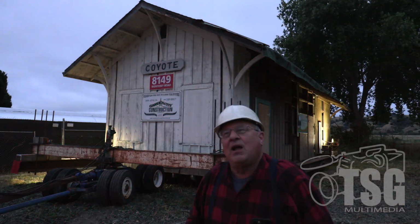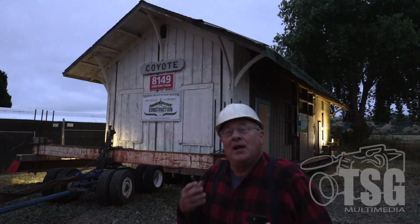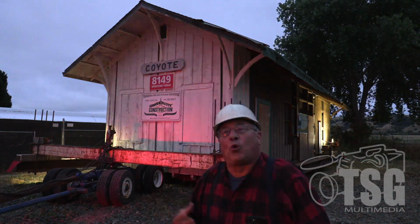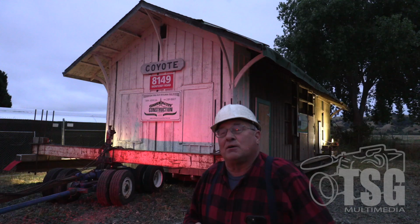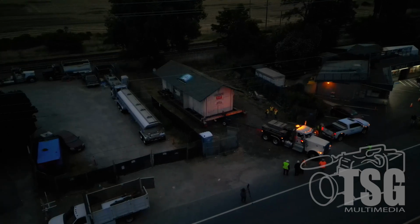Another reason they had to locate the depot here was for a water facility for the steam locomotives. The depot provided the train orders through telegraphs, and they also had a water stop for the locomotives. You can't just move a building by coming up one day, hooking up your truck and going down the highway.